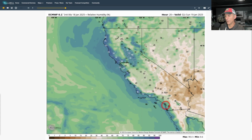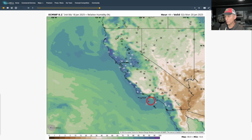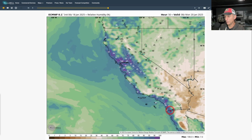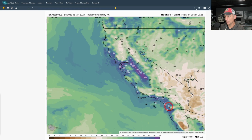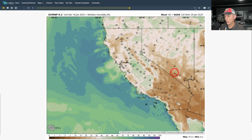You can kind of see that marine layer. But something starts to change here as we go on and through Monday. So actually through tomorrow morning, not too bad. Sunday morning, then we go through the day Sunday, and even Monday morning, not too bad. But then things are going to switch up, and quite dramatically so.